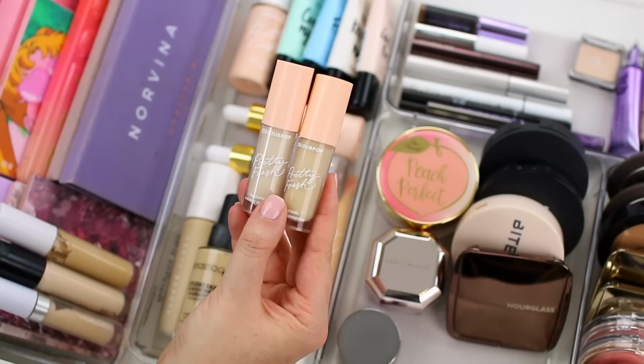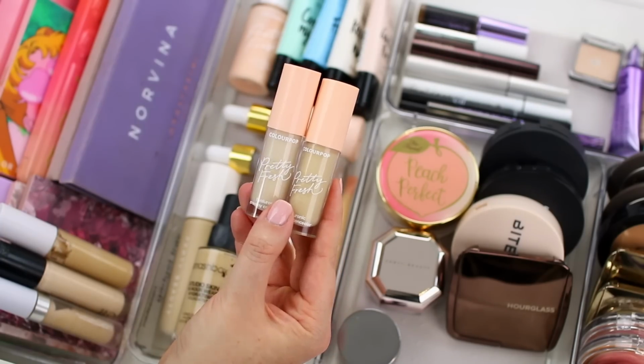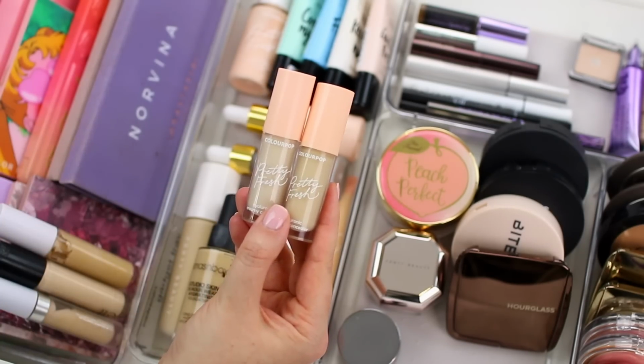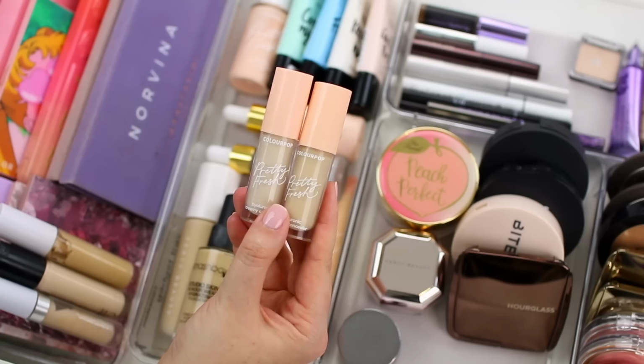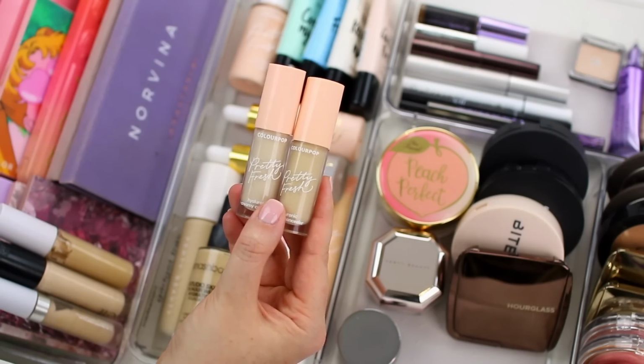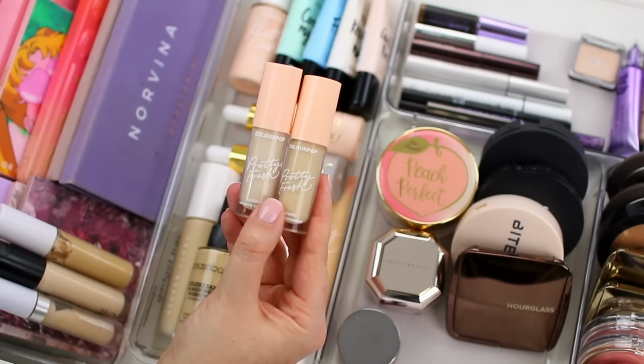So I do have the ColourPop Pretty Fresh Hyaluronic Creamy Concealer. I have 2 shades. I have Fair 15W and Light 15W. I do mix them together to get my perfect shade, but this is a very hydrating concealer. It looks great on the skin. I would say that it settles into fine lines worse than some of my other concealers, but I think the trade-off is that it looks a little bit more healthy because it's not so mattifying.